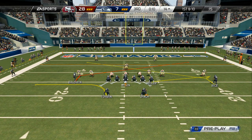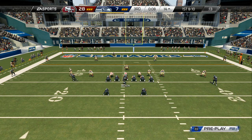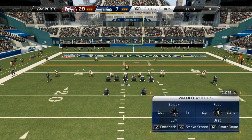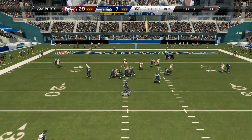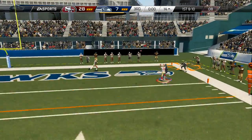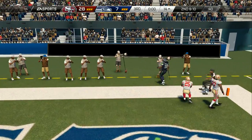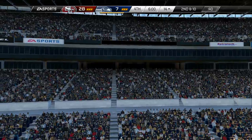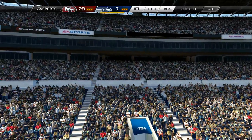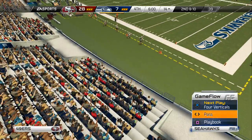After the long gain, let's see what they do here. Throws to the right. That ball was in his hands. And that's going to do it for the third quarter. We'll be back to the beautiful skyline of Seattle for the start of the fourth after the break.